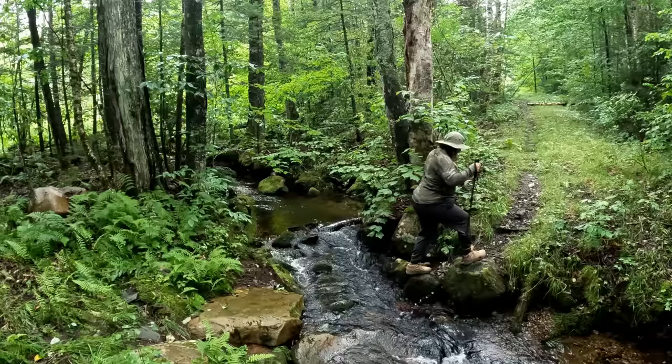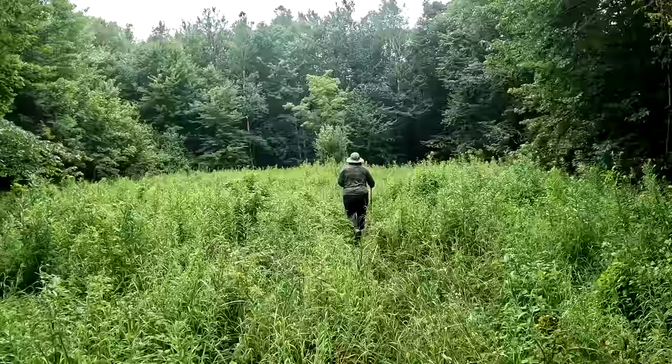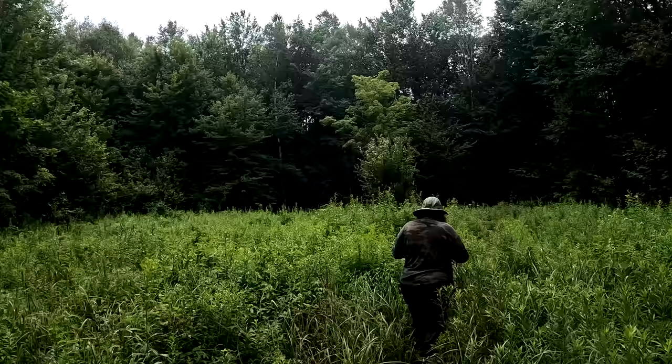This little meadow's pretty high in grass, and this is where we were most concerned about Riddle picking up a bunch of ticks. We'll have to do a real thorough tick check on our way back. Oh, it's wet. A little bit boggy in here. I think it's just last night's rain. Yeah. Rained pretty good.